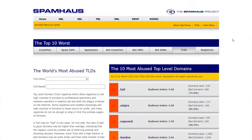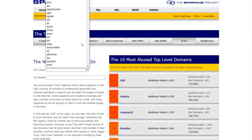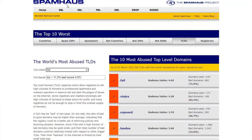You can view which TLDs have the highest percentage of spam at a site called Spamhaus. Again, if you just click the description below, I'll add a link to the full article, and a link to that will be there as well. It's common that they'll all have some spam, but before you buy a TLD for your business, just check and make sure that it isn't overflowing with spam.